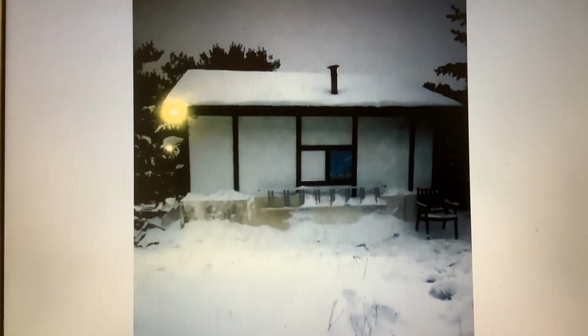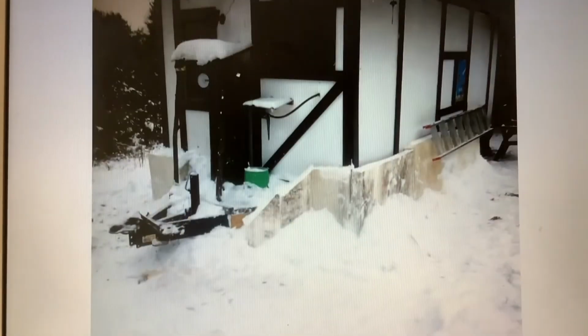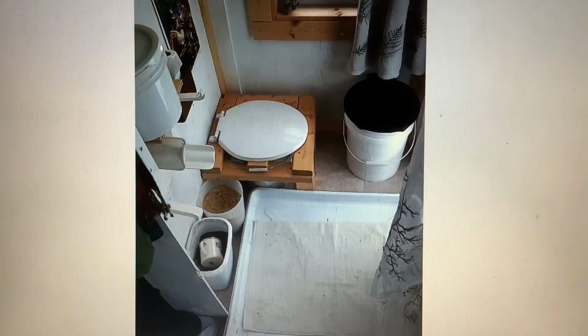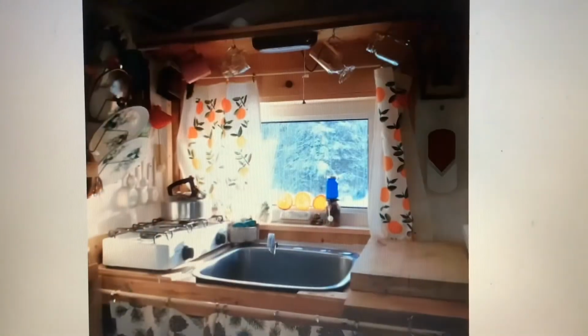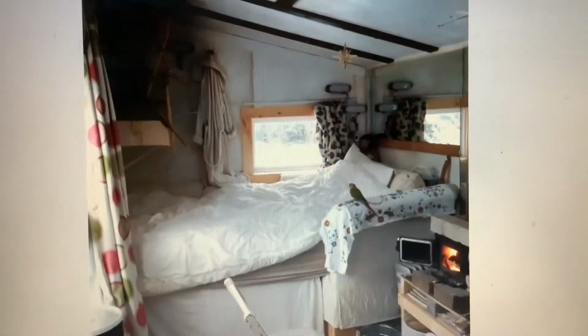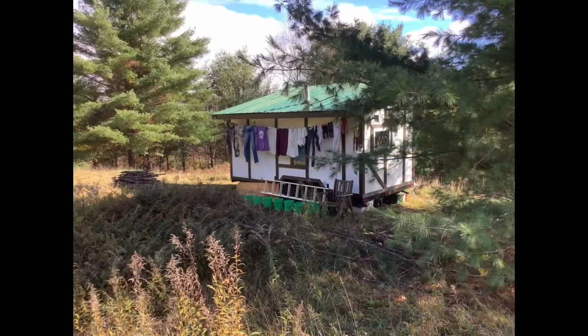For my second winter in the tiny house, I ditched the straw bales and used these thick pieces of foam that my friend Adam gave me. They don't look too pretty, but they worked really well, and I can just store them under the tiny house. That little bathroom tray actually didn't work out so well for bath time, so I got rid of that. But the kitchen is so efficient and excellent. Love it. Everything's so fun in there. The bed is so cozy. It's just a wonderful space to be in.